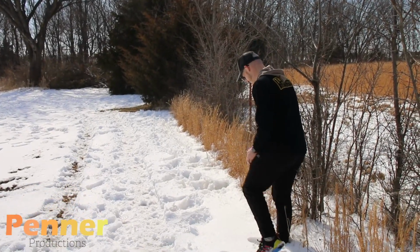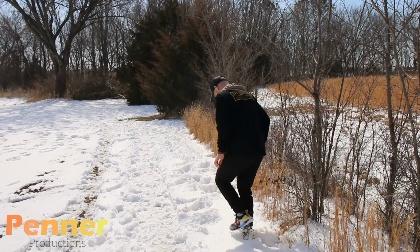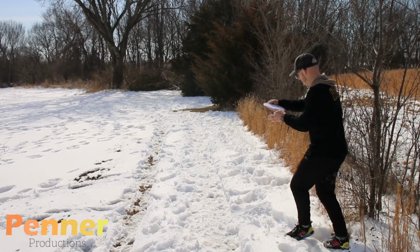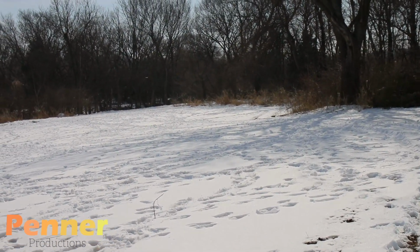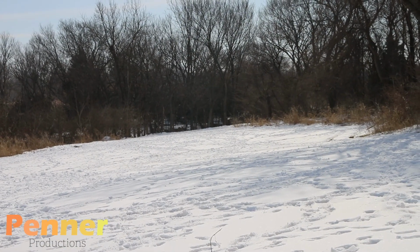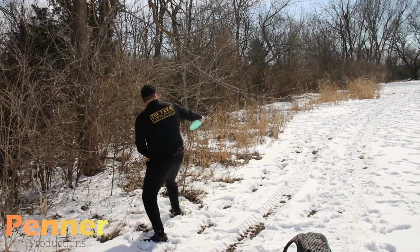Colton's drive is way down here. He got the full flight from that Boss. He's trying to back down some snow, see if he can get a look at the rare 3. Good turn on this one. See if he can poke through that gap. Really good upshot there from Colton. He'll have at least something as a look.